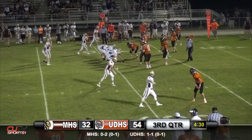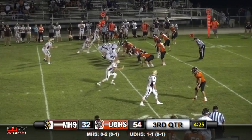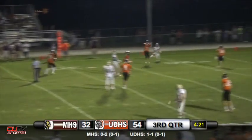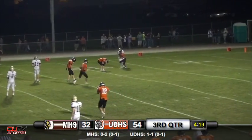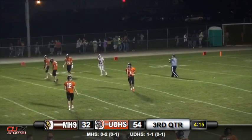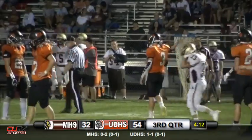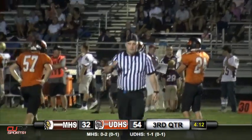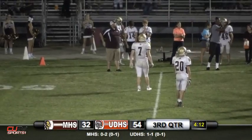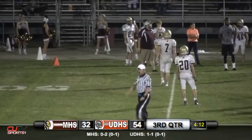The Upper Dauphin band getting into it here once again. Here's Harmon. Harmon dodges some pressure, barely almost sees it, and almost throws an interception, but is incomplete. And on that one, you can see Dalton Boyer, Upper Dauphin's number 3, trying to put his hands on the football and get that ball back for the Trojans, just out of his reach.